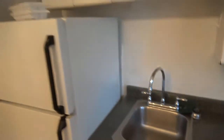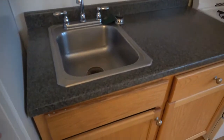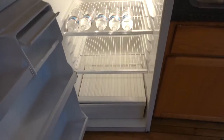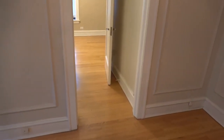The fridge is about 5 feet 8 inches high, with the freezer on top, shelves to the left. Oh, look at that, we've got some bonus waters, crisper drawer underneath, shelves and a butter dish to the left. If I turn further to the left, we see the living room. And if I continue to the left, we'll go towards the bedroom. It's a nice big bedroom.